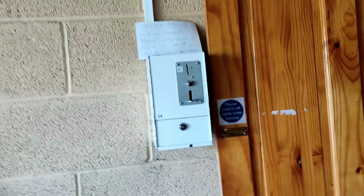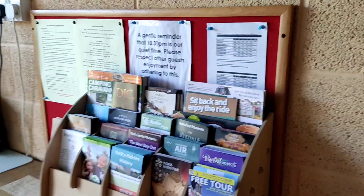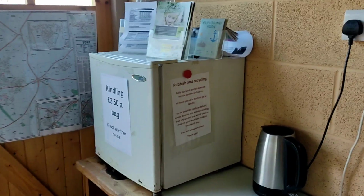But you have to pay for it. It says £1. I think it's £1 for 7 minutes. Look at that. Got obviously some leaflets here. It's like a little shed barn thing that they've kitted out. Got a kettle, little fridge if anyone needs a little fridge.